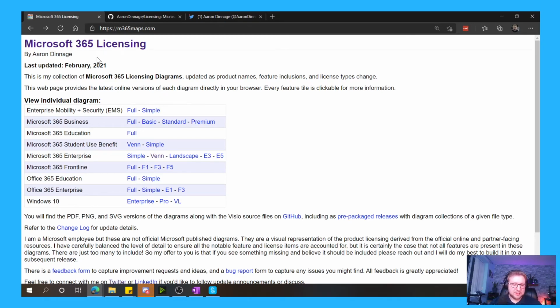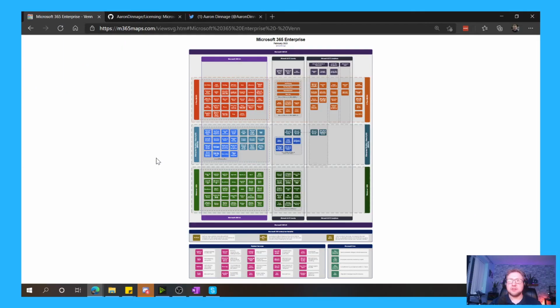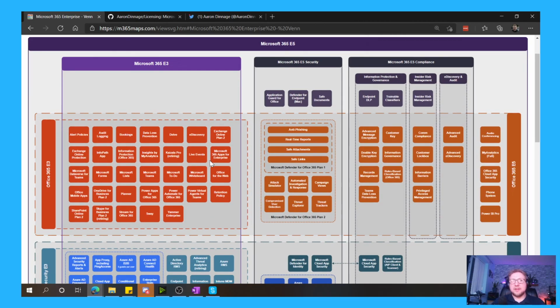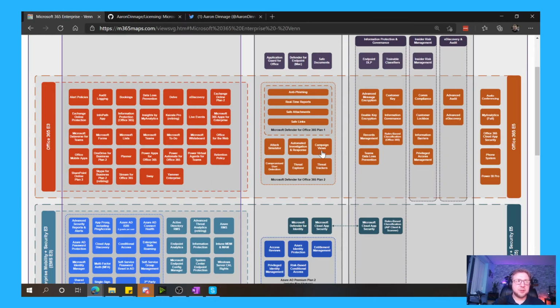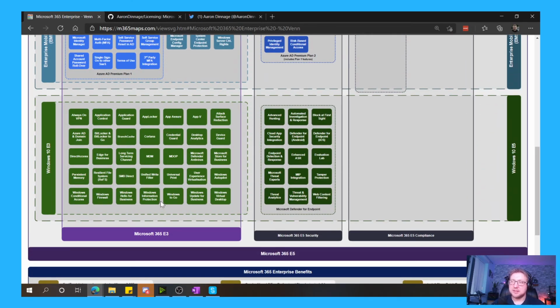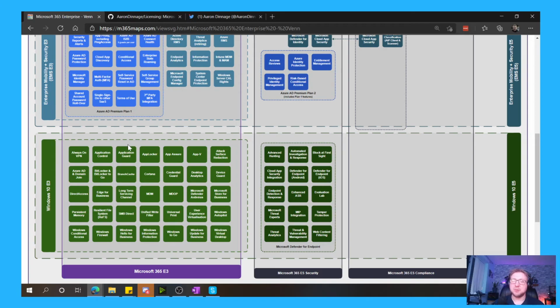So these are essentially licensing diagrams. If I just click on Venn, for instance, and zoom in a tad, you can see this really does break down what features you get within all the different SKUs. It's a Venn diagram. So this is Office 365 E3, this is Office 365 E5, and then on the verticals you've got M365 E3. This is such a fantastic way to lay it out in front of a customer, sharing this website with them. Even these are all URLs. You can see at the bottom there, these are hyperlinks to the actual feature that we're talking about. So if you need more information, you can just click it. This is a fantastic resource for me, and for everyone surely, because this is brilliant.